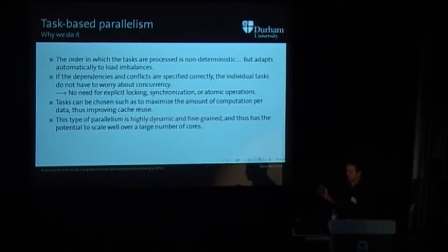All in all, this is a very dynamic and fine-grained way to do parallelism, and because it's so fine-grained and so dynamic, it has a good potential to scale over a large number of cores. This is something to keep in mind because, as many people have said today, we're not getting faster cores, but we're getting more and more cores. So Moore's law is now applying to the number of cores. If we can deal with 16 cores on a computer today, that's all good. Next year it's going to be 32, and the year after that it's going to be 64. So we have to be able to scale with this, and we have to have a model that scales with us.